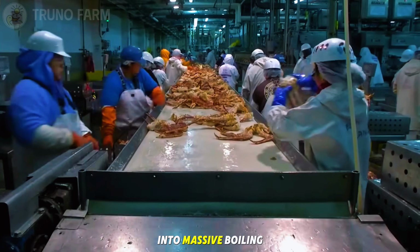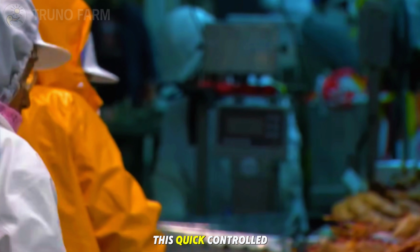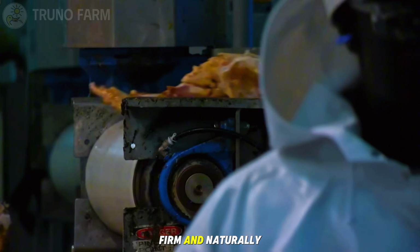Once washed, the crabs move into massive boiling tanks where the temperature is held at a steady 100 Celsius. This quick, controlled cook ensures the shell turns bright red while keeping the meat firm and naturally sweet.